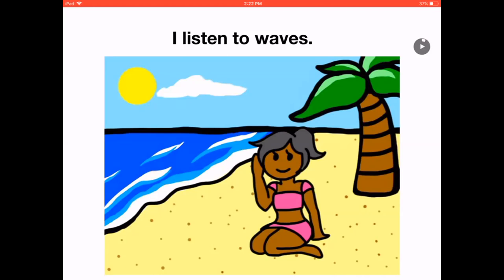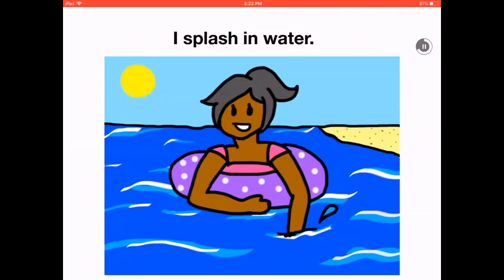Definitely. Good. All right. Our next page says, I splash in water. And so the little girl is in the water and she has got her inner tube and she's in her bathing suit and she is playing in the ocean or the water. You see the beach to the right, and up in the sky you see the sun. So let's listen for the water, the sound of the water.